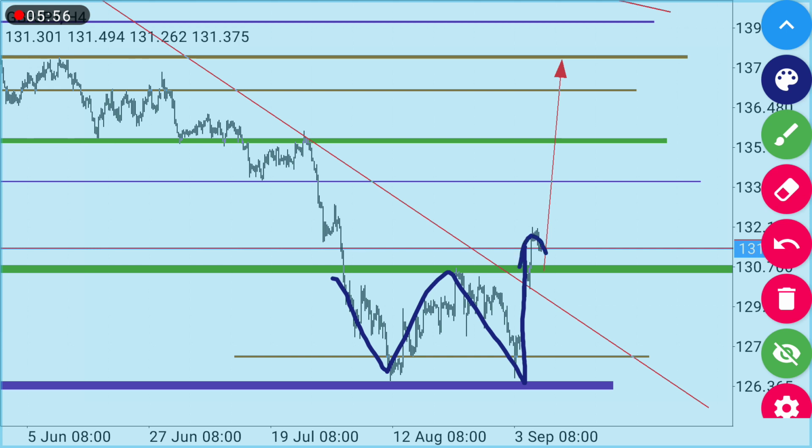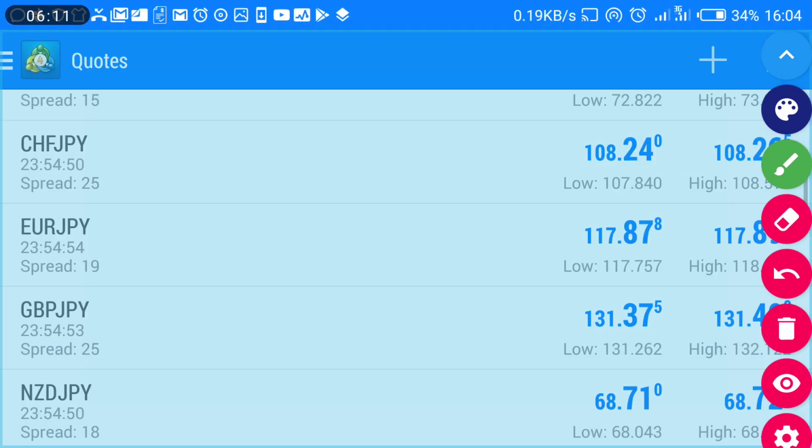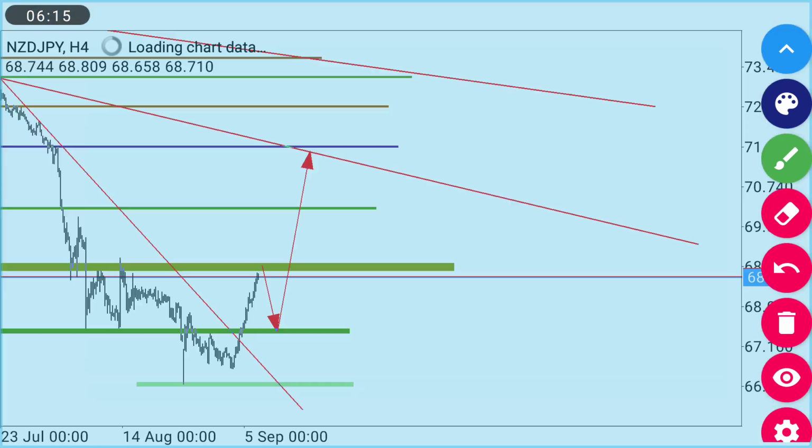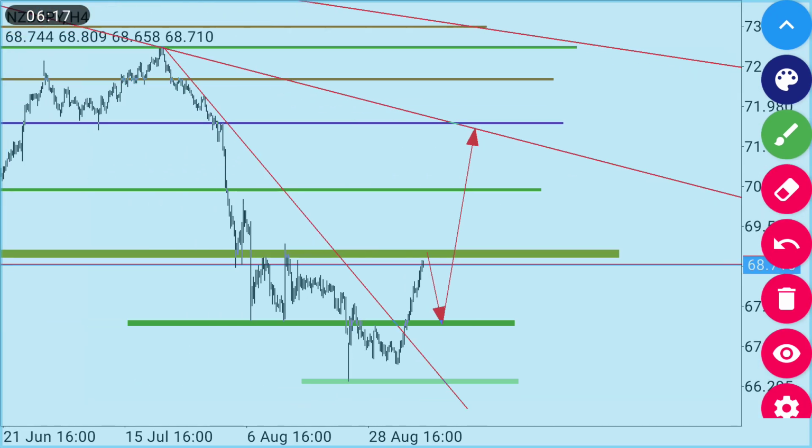So we are waiting for a good pullback at this level. Then we take our entry toward the targeted area, or we can hold on based on the weekly time frame. This is GBP JPY, and this is the H4 time frame. Another pair which you're going to be focusing on, apart from GBP JPY, is NZD JPY. And on NZD JPY, we're going to be looking for a bullish direction.